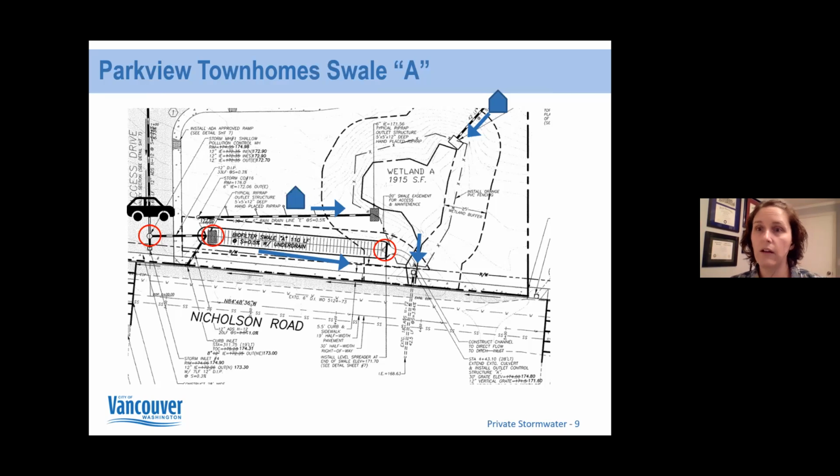And then the swale is taking the water from the private road. So I have a little diagram of a car, showing that the swale takes the water from the private drive. And there are three main structural components here that need to be maintained. One is right by the little car.